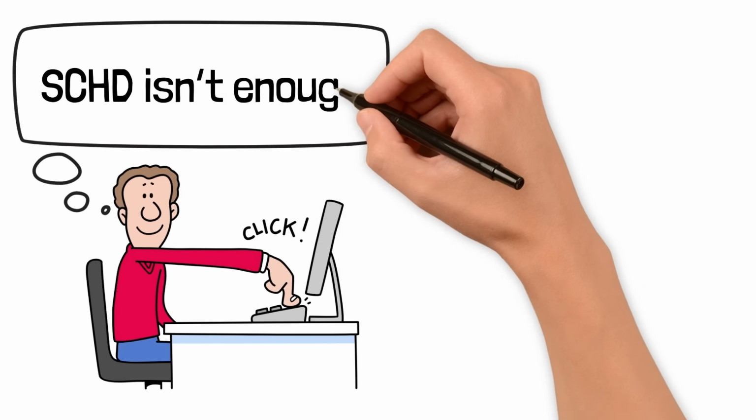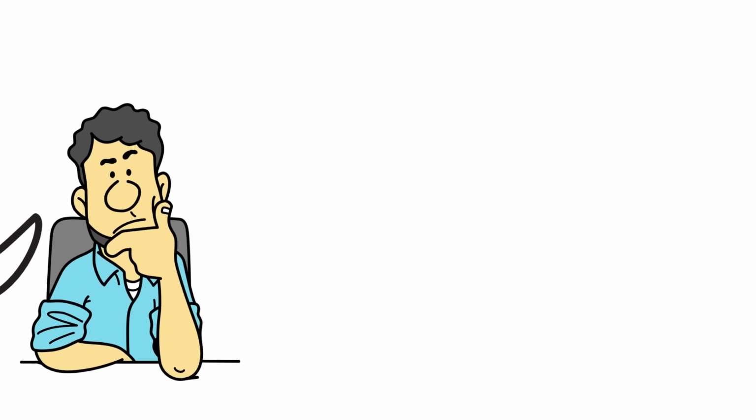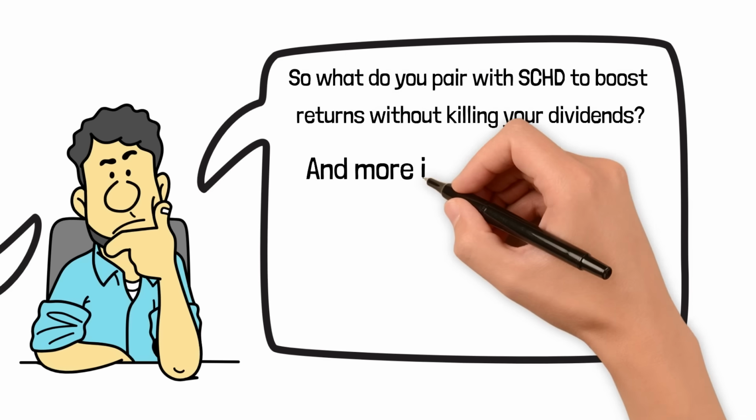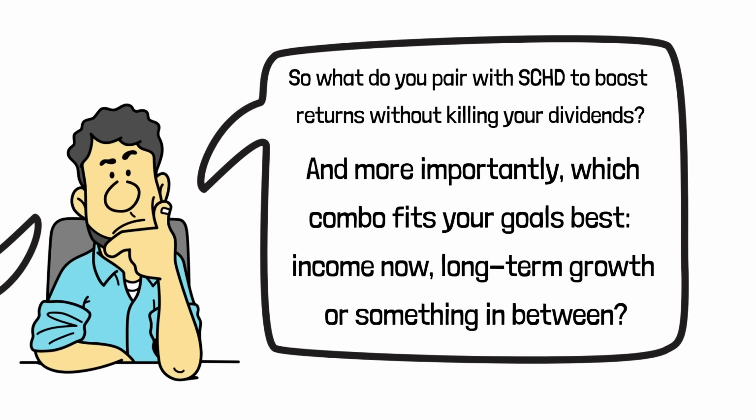You clicked because SCHD isn't enough. And you're right. It's solid, but it leaves major growth on the table. So what do you pair with SCHD to boost returns without killing your dividends? And more importantly, which combo fits your goals best? Income now, long-term growth, or something in between?